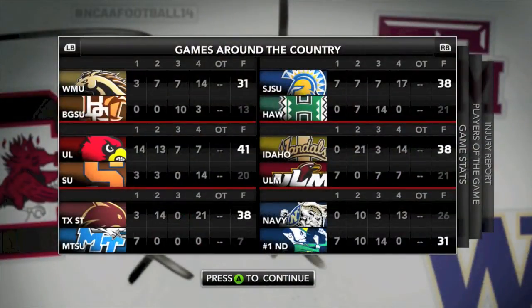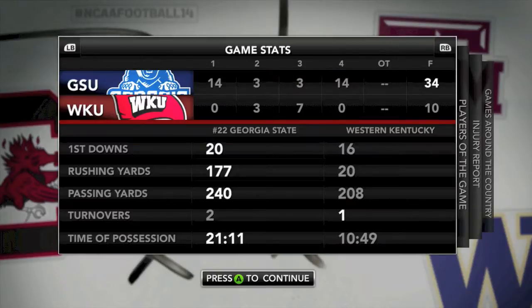Taking a look at scores from other games around the country this week, #1 Notre Dame squeaks by Navy 31-26, and Idaho gets the win over Louisiana Monroe.